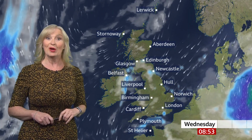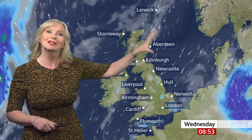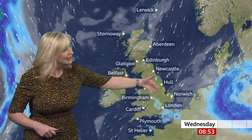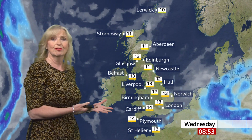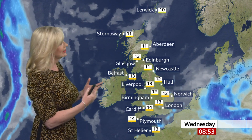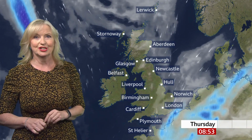What about Wednesday? Well, it's looking drier for most of us, but we've now got a brisk northeasterly wind coming in from the North Sea. That's a cold direction, blowing in all these showers across eastern areas, but blowing some of them quite well inland through the Midlands in Wales, possibly even as far west as the southwest of England. But they are showers. Not all of us will see them. A lot of us will have a dry day with temperatures between about 10 and 13.